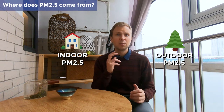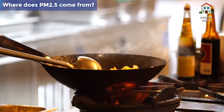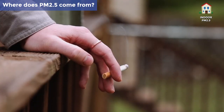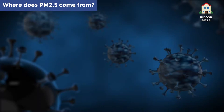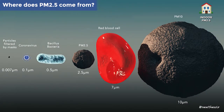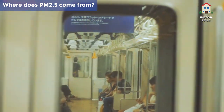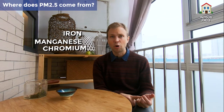PM2.5 can come from multiple sources, both indoors and outdoors. In terms of indoor sources, some of the main places that you can find PM2.5 are from cooking. So just cooking can generate PM2.5. In fact, smokers and cigarettes, burning, that causes PM2.5. Viruses are technically a type of PM2.5. They're really, really small. They're smaller than 2.5 microns. And they are particles, so they're technically also PM2.5. And then in other indoor locations, such as potentially subways or metros, you can find other types of PM2.5, such as heavy metals like iron, manganese, chromium, copper.